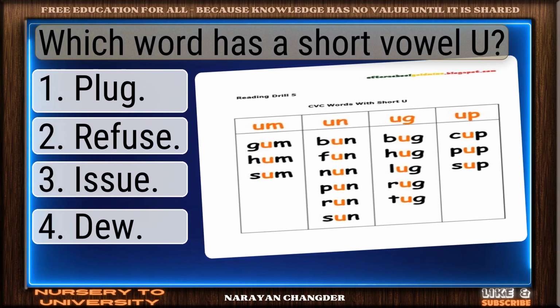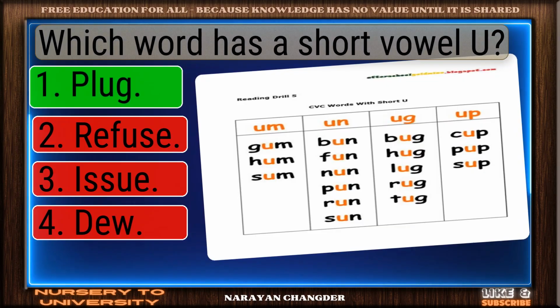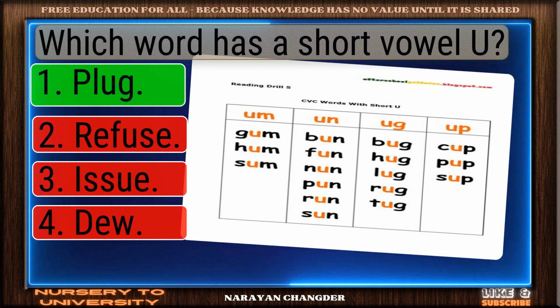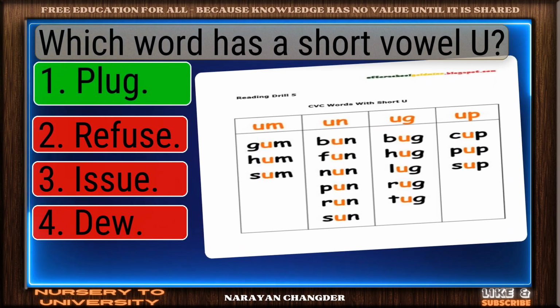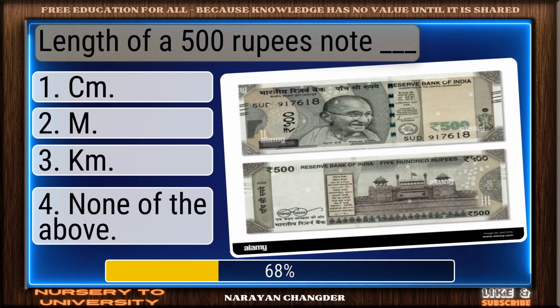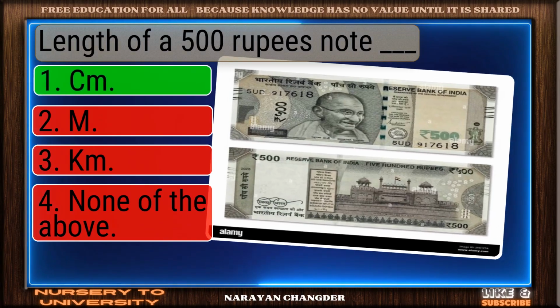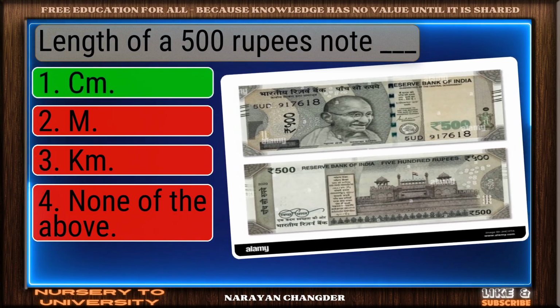Which word has a short vowel U? Exactly. Plug makes sense and it is right choice. Length of a 500 rupees note dash. Clear logic. Your choice cm is sound and 100% true.